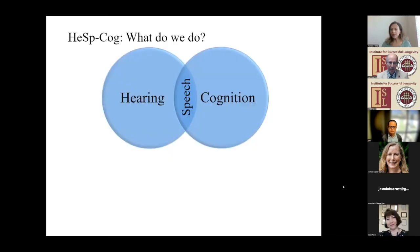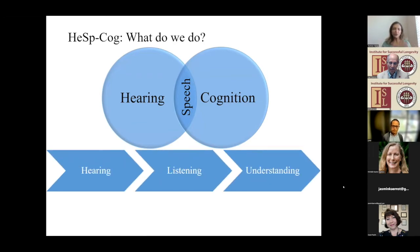So what do we do at the Hearing, Speech, and Cognition Lab? We are interested in the overlap or the interplay between hearing, speech, and cognition. And this includes the entire spectrum. It goes from hearing all the way to understanding. By hearing, we mean the access to the acoustic cues. So anything that is related to audibility, anything that's related to improving the signal to noise ratio, up to the acoustics of the room and how you can improve that.